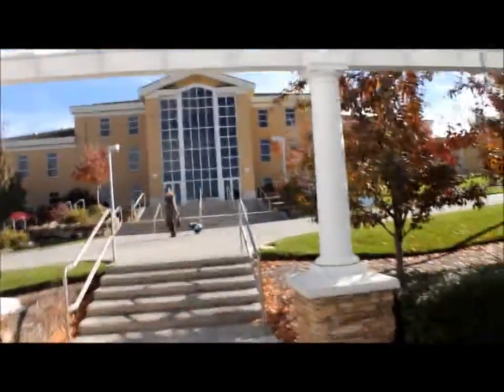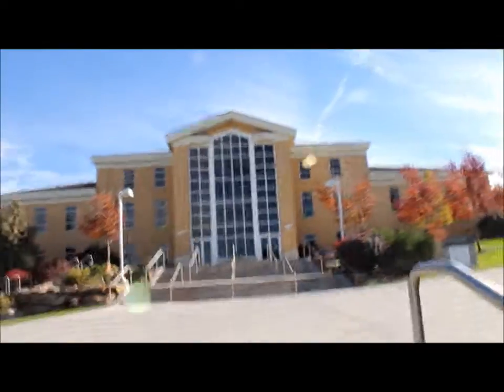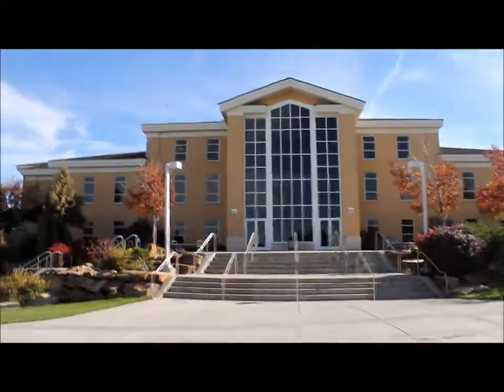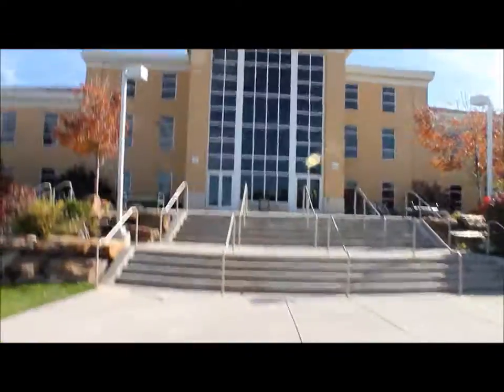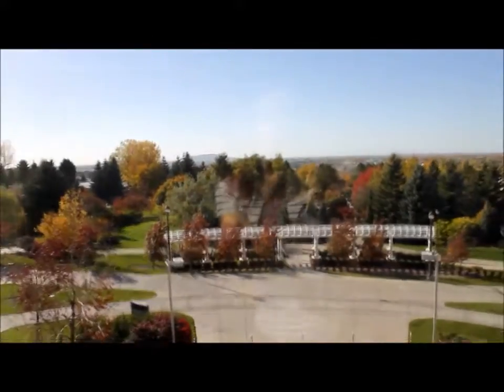there's the Hinckley building, which is where my major has its headquarters and where most of my classes are. It's kind of lame because it's on the opposite end of campus from where I live. But it's a cool building. And it has a nice view of the gardens, which I will show you in just a second. Okay, I'm out of breath because there's a lot of stairs to get up here.